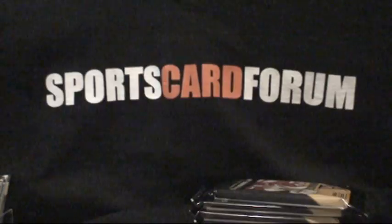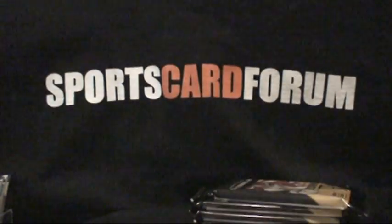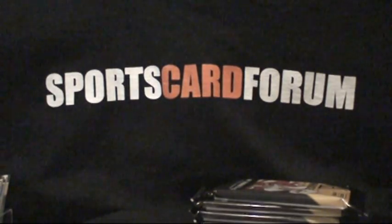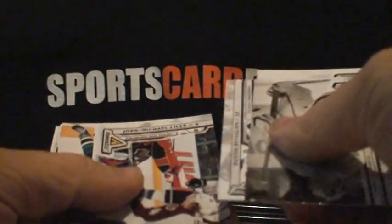Looks like a game use coming up. And probably gonna be a decoy since we got a ring collection on front. And that is Daniel Briere with the Flyers. Put that with the Mark Savard. Base. Base, and more base.